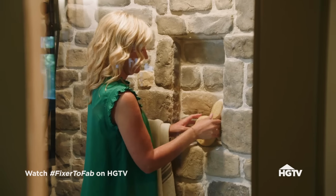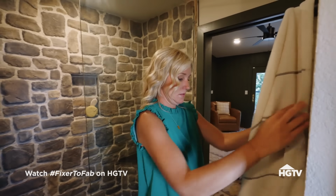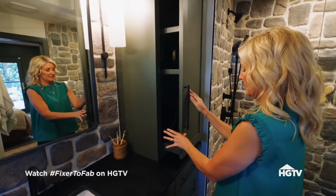The biggest change really here has just been giving the house some character. Before, it didn't really have any personality, and now it's really adorable. It looks like a lake house. She is gonna feel like she's on vacation every day when she's at home.